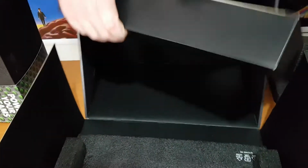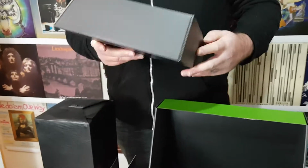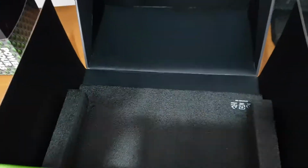Is there anything else in the box that we're missing? There's going to be some cables and all that usual stuff. Man, they've just gone the whole shebang this time. This is actually one of the nicest boxes I think I've ever opened. Like, they've put a lot of effort into this. Like, they've gone for the premium here.